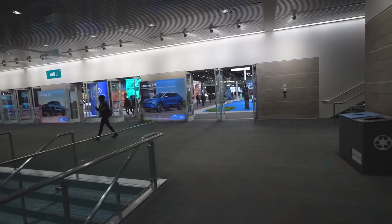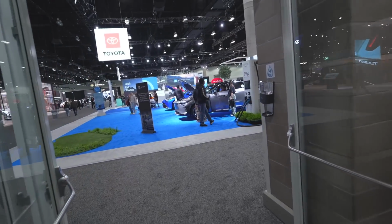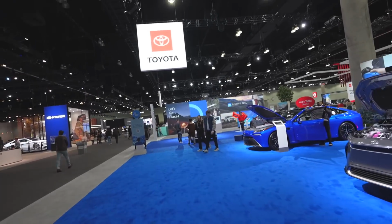All right, this is probably the main room, but there's little exhibits throughout the whole thing. I think I see some Huracans over there. But let's go to the main room. I want to see the new GTR. We'll start at Toyota though.